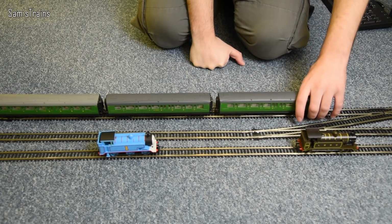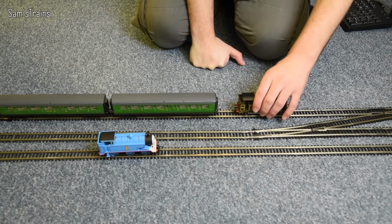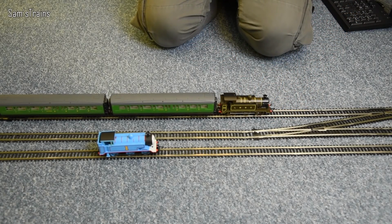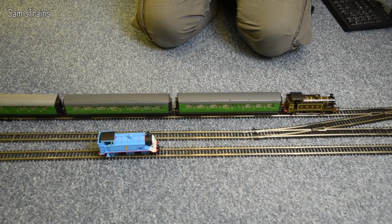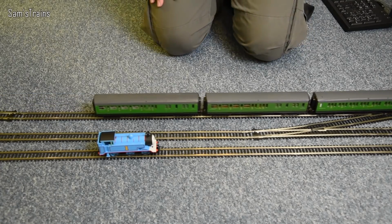You see, I would have thought that 6 coaches was always too much for an engine like this. And I hope it doesn't do any damage to their motors, but I'm on hand to service them after this. So hopefully they'll be okay. Alright, here goes the E2 then with 6 coaches. Let's see if she manages that.